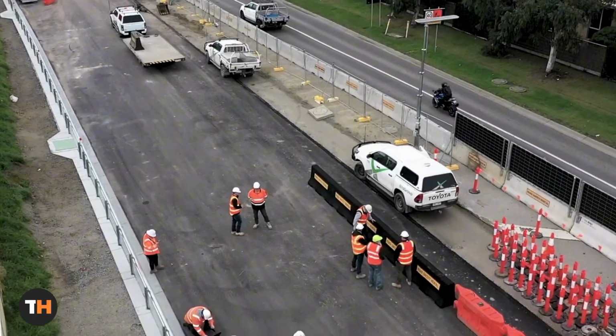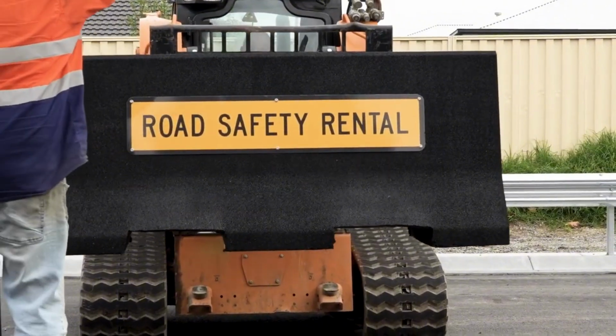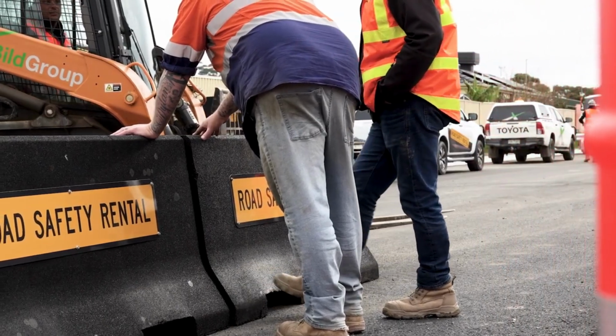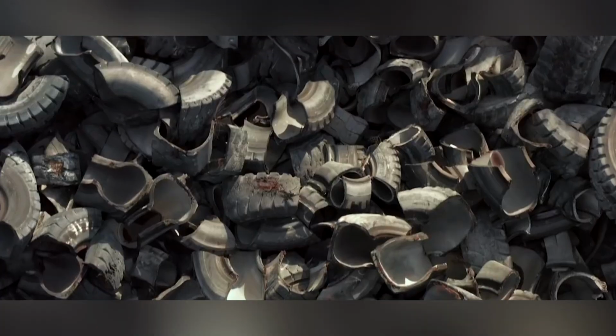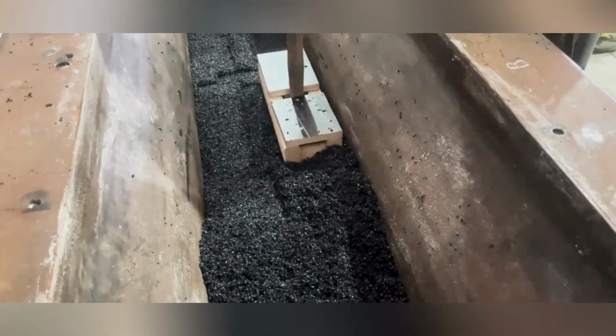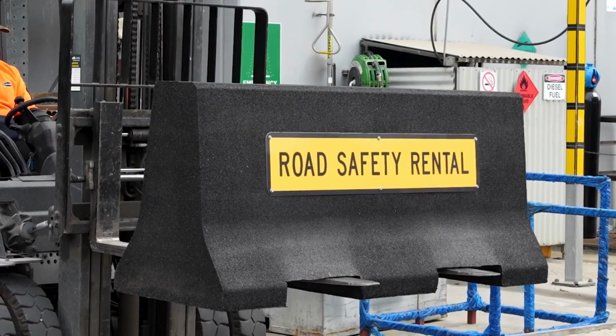A 500 m stretch of rubber guard barrier is made up of 92 tons of recycled tires, which could otherwise end up burning in landfills and releasing toxic smoke into the air. Each block requires 56 passenger car tires and a small amount of binding material, making up less than 15% of the block, weighing in at 400 kilograms each.